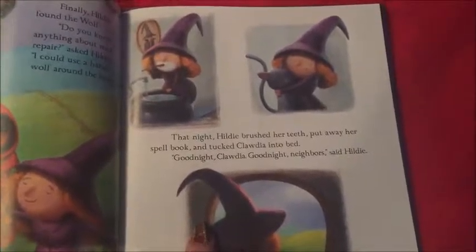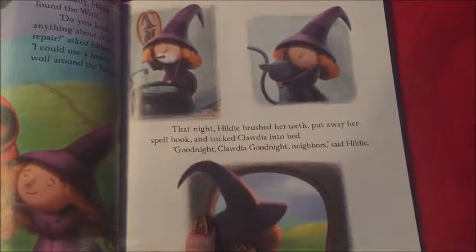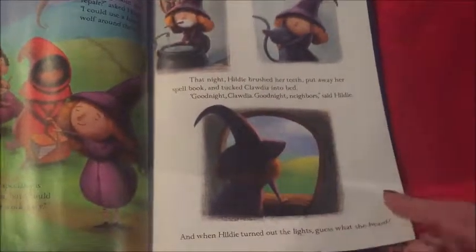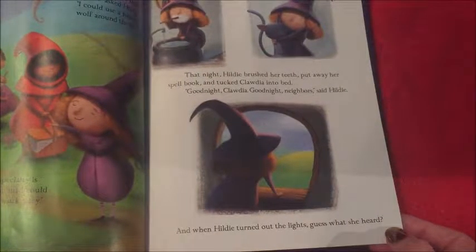That night, Hilde brushed her teeth, put away her spell book, and tucked Claudia into bed. "Good night, Claudia." "Good night, neighbors," said Hilde. And when Hilde turned out the lights, guess what she heard? Nothing. And there she is, sleeping peacefully with Claudia the pumpkin. A big vine.